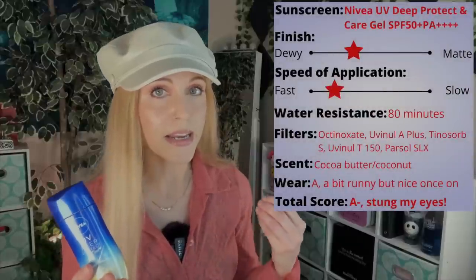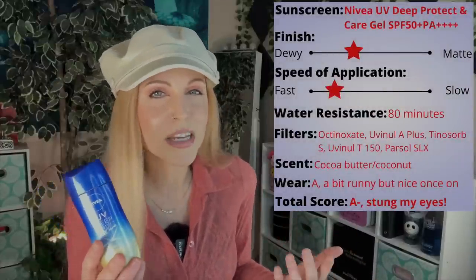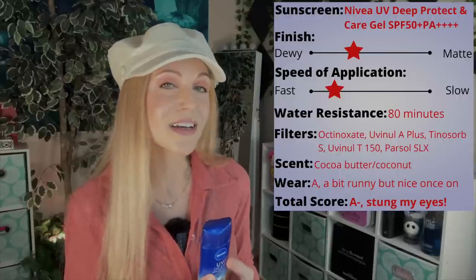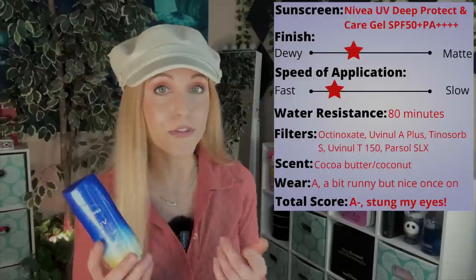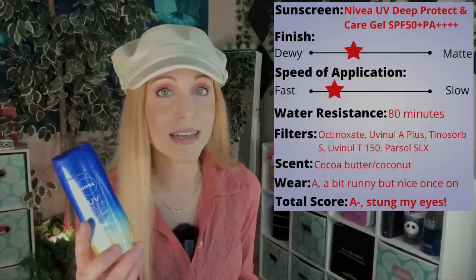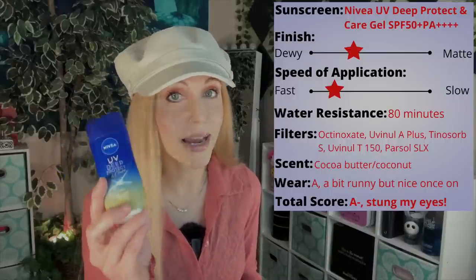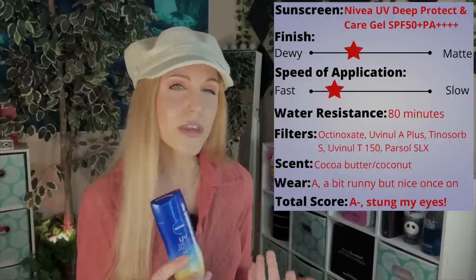So in the end, with this one, my rating is a little negative, an A minus. I mean, that's not too bad. But then in the eyes experience, it's kind of hard to look past. It's hard for me to get past that. So for me, this is another body sunscreen. It's another one where I'm glad to have it in my collection. I will absolutely use this one up, but it is one where I don't think I'd buy this again.